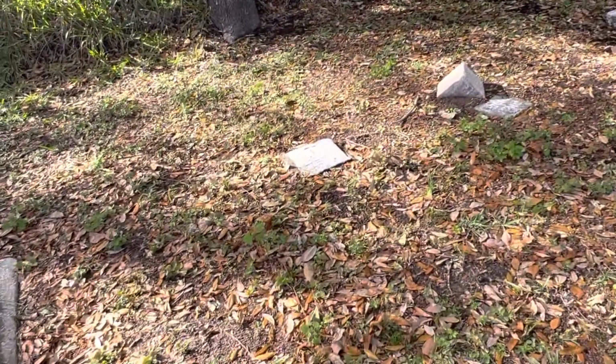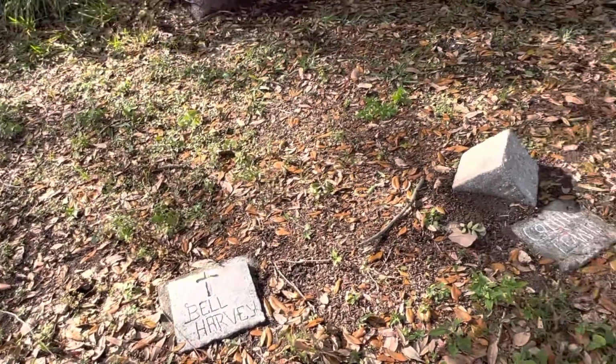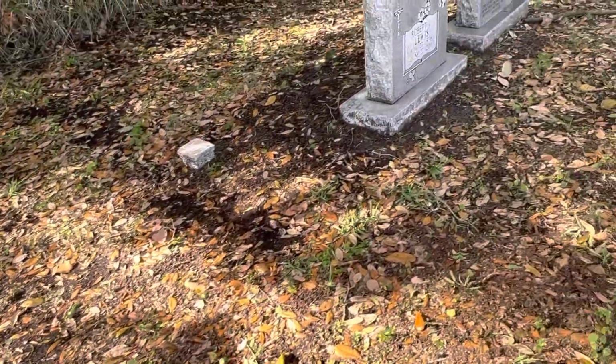And they said that there was a lot of older graves here, but I don't see it.